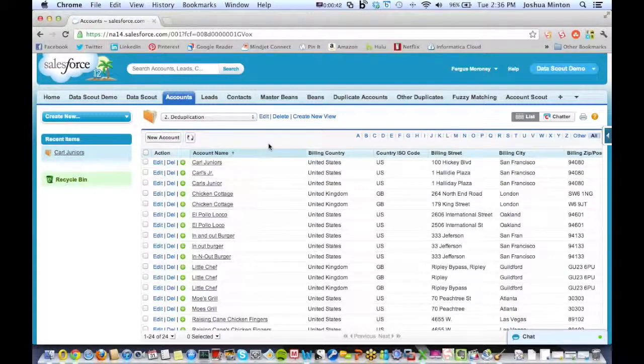So in a typical situation, Data Scout would be operating all the time behind the scenes, keeping data coming in from users, data coming in from lists being uploaded, data coming in from integrations. All that would be cleansed on an ongoing basis. But to show you a little bit about how Data Scout works, let's go and take a look at this Salesforce account. So as you can see, we go and just look at a quick bird's eye view that there's multiple accounts with similar variations of the same name.